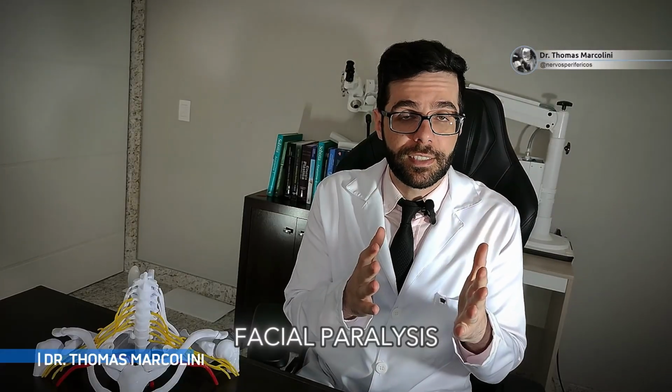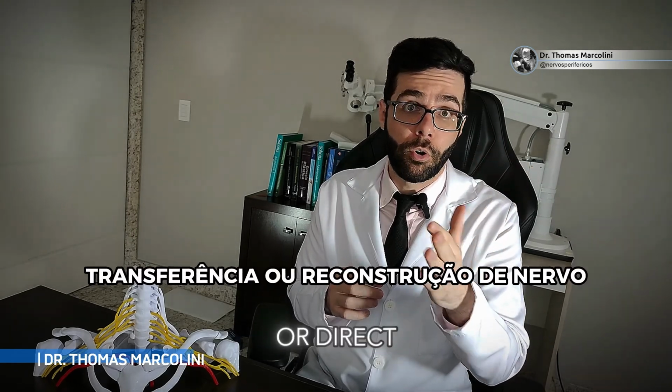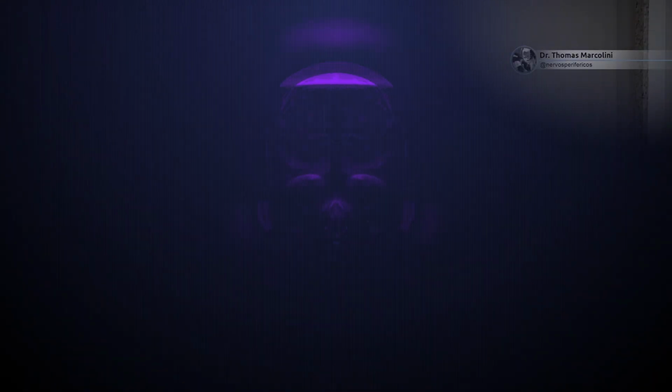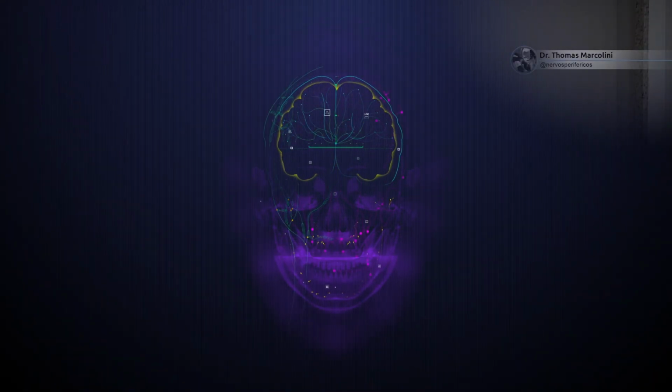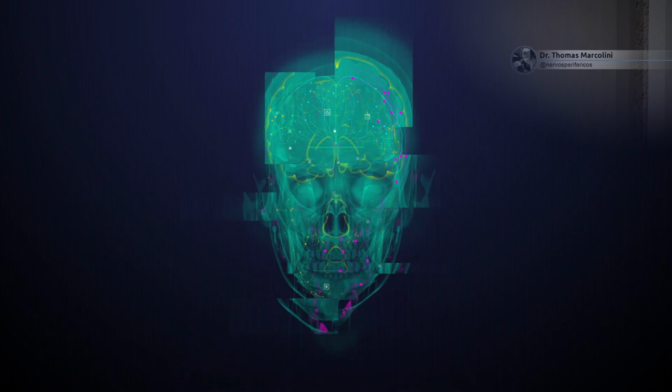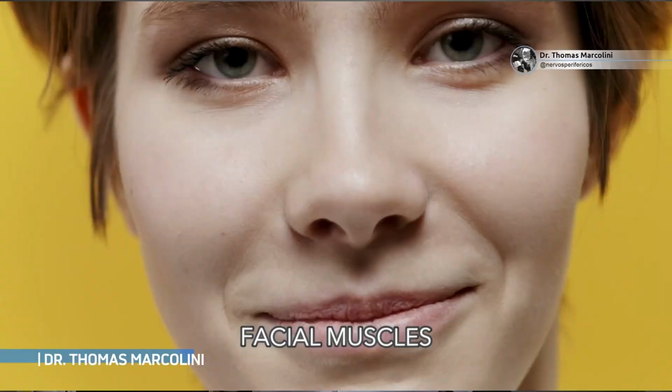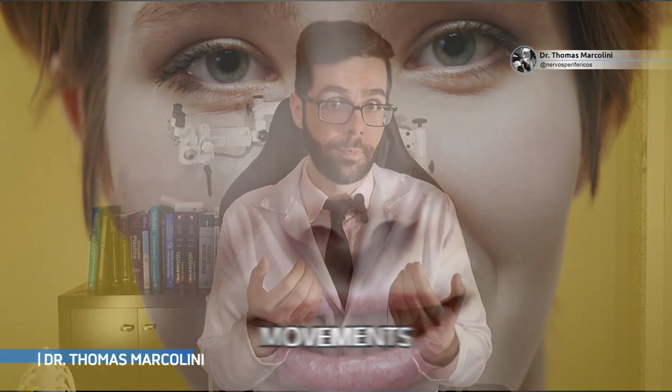In the case of facial paralysis within 1 year, we typically opt for nerve transfer procedures or direct reconstruction of the facial nerve itself. In nerve transfer, we have these two options: the masseter nerve for chewing or the hypoglossal nerve, which is the nerve of the tongue. We make a detour of this nerve so that it passes to the facial muscles and the patient has an improvement in their movements.